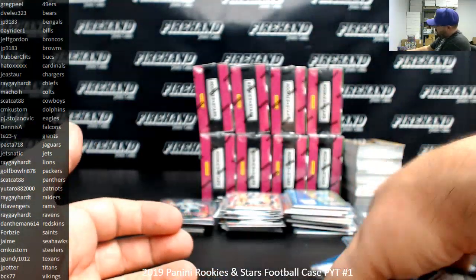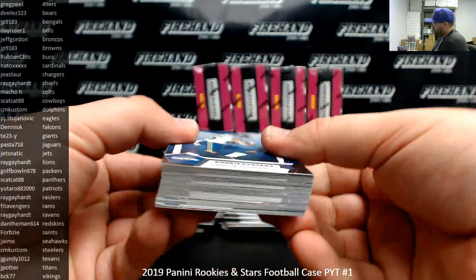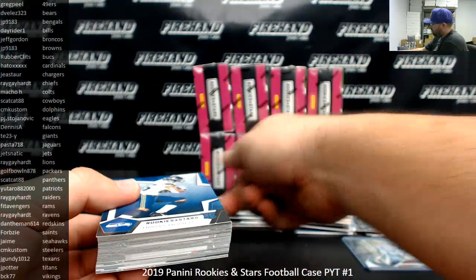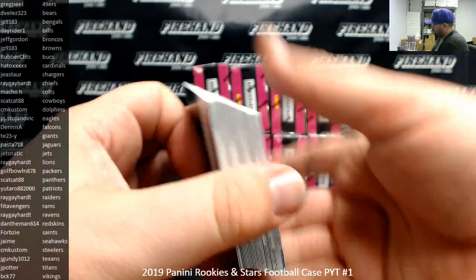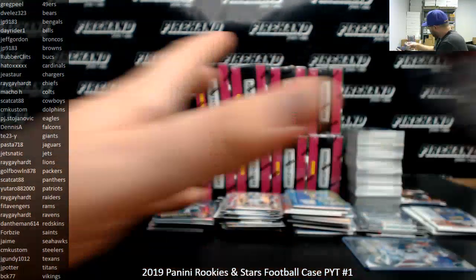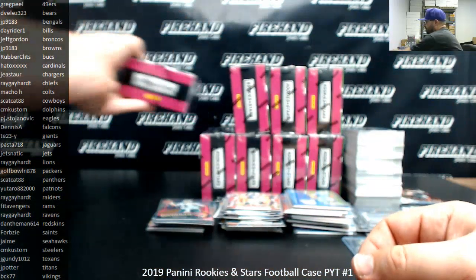All right, just a heads up, guys. There's probably a couple of Daniel Jones or two and a Kyler or two or whatever, but I'm just letting you know I'm only sleeving the numbered stuff in the hits. All the rookies are going to ship out to you, they're just not going to be sleeved right away. All right, box 7.